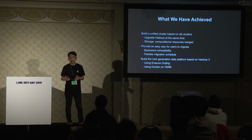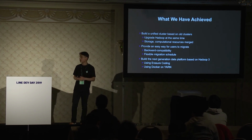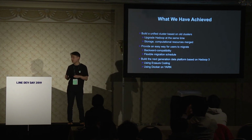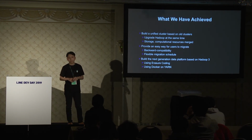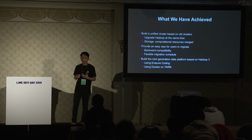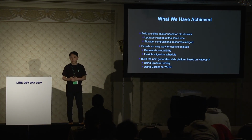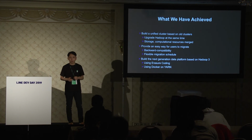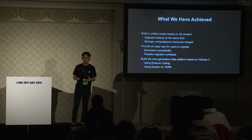At last, I want to give a simple summary of what we have achieved so far. By using this method, we successfully merged our disconnected clusters together and upgraded the major version at the same time. We believe through this method, we keep the user impact minimal. The merge of HDFS and Yarn is almost user unaware. And the users can take their time to migrate their own workloads. As a team whose mission is to provide data infrastructure, we cleaned up the technical debt and had a good start on the next generation platform. Our trip still goes on. We will continue to invest in big data infrastructure and contribute to the community.